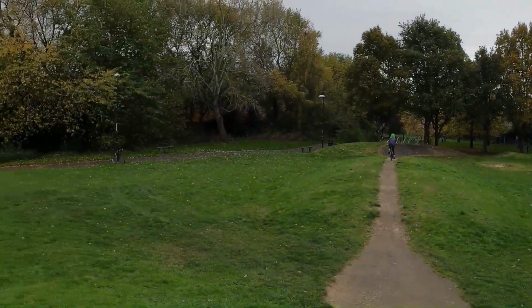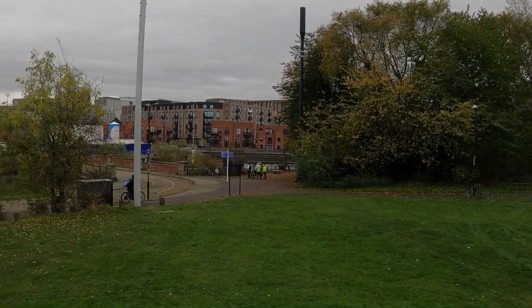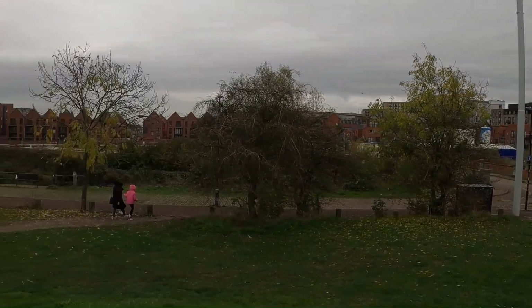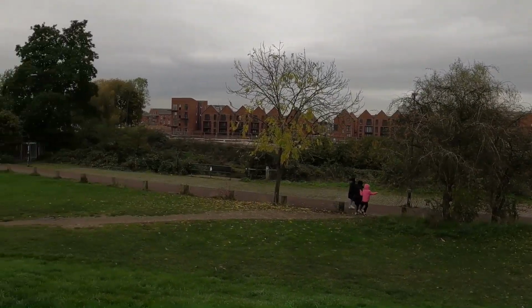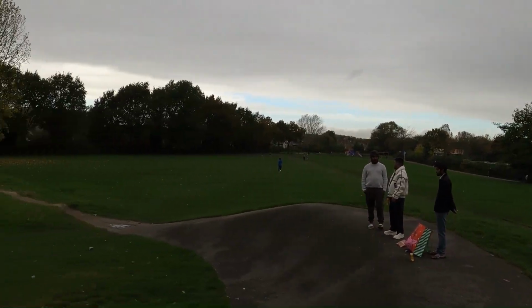Nice pump track out here. This new development area. There's lots of new housing here along the canal. Nice big kind of green space out here.